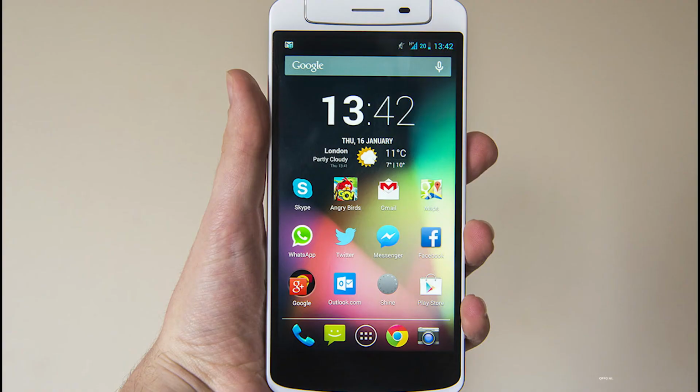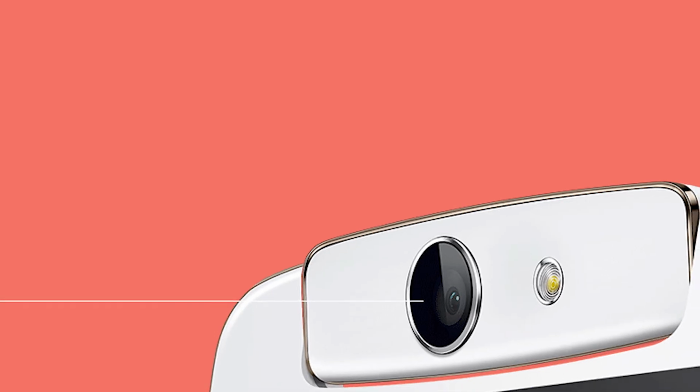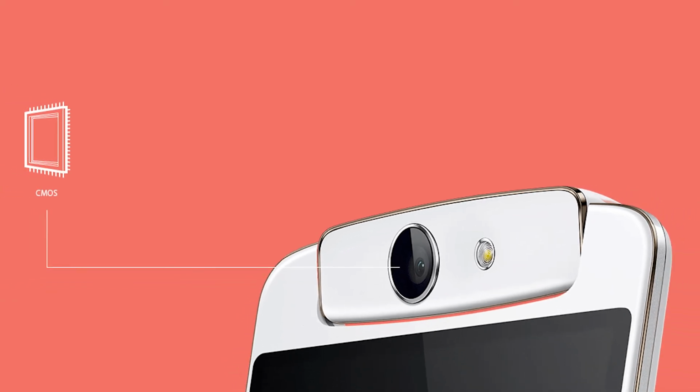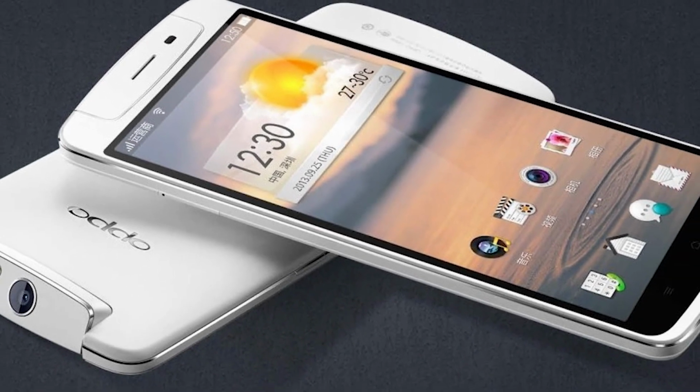Number 1. Oppo N1. It was the first phone with a motorized camera module when it was released in 2013. It did get rid of the need for a separate front-facing camera, but to be honest, it was more of a novelty than a need. The N1 had a 5.9-inch 1080p IPS LCD.